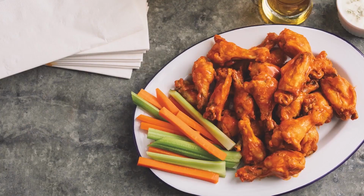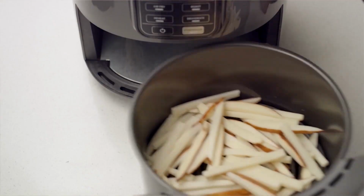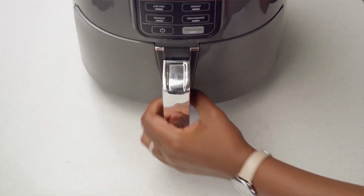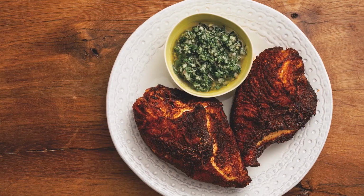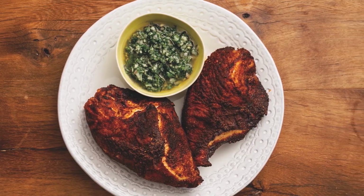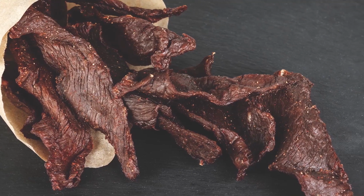My experience: I love the compact size on my countertop, and the non-stick basket makes cleanup a breeze. Dishwasher safe. Chicken wings came out crispy on the outside and juicy inside. However, the smaller size limits batch cooking for families. Why would you purchase it? Absolutely, it's a fantastic starter air fryer for its price and functionality.